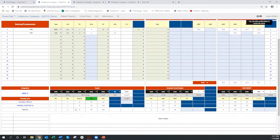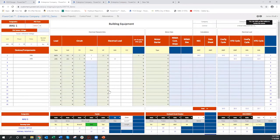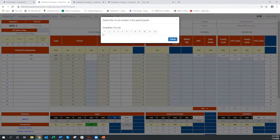The last thing that we need to do on this particular piece of equipment is to connect it to the power distribution system. Now to do that, go to Fed From, select the drop-down menu. It will show you the panels that you can actually connect that unit to. Let's say we're going to connect it to panel DP1. It gives you the available circuits. We're going to go ahead and connect it to circuit number 1, submit.